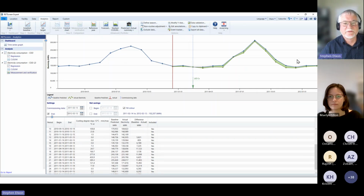So now we have 12 months, all right? 102,000 kilowatt hours in 12 months. And we can say that to a high degree of certainty. I'm going to tell you right now, without getting into how we do this statistically, there's about a plus or minus 20% uncertainty attached to that.